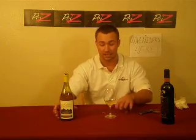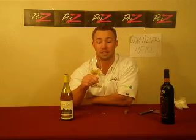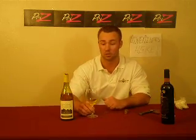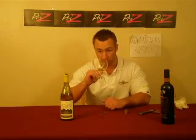As you can see, definitely oxidized. I wouldn't expect anything less out of a Chardonnay. It definitely doesn't have the aging capabilities an older red wine would have. I mean, this wine is nearing 30 years old. Let's try it.